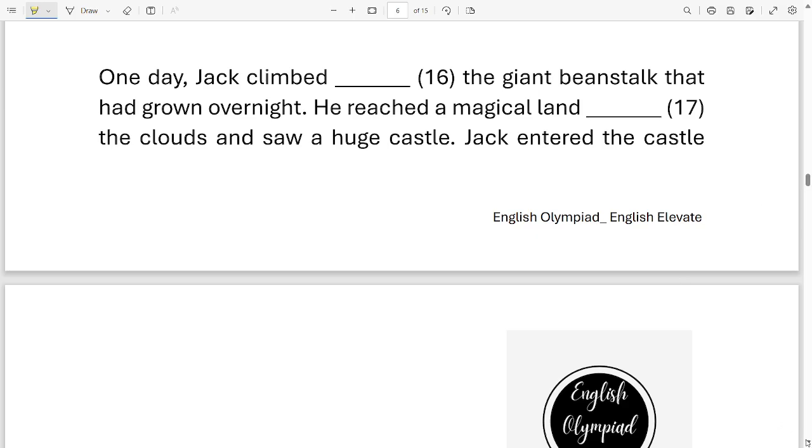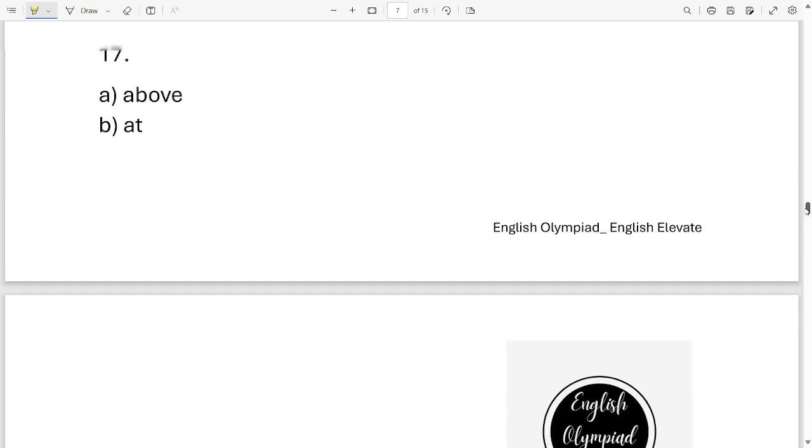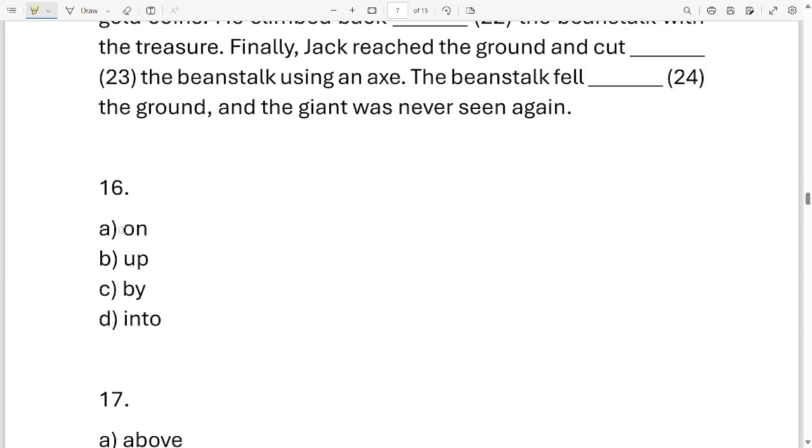Let's get started. One day Jack climbed dash the giant beanstalk that had grown overnight. Now for blank 16, let's go to the option. Options are on, up, by, into. These are the 4 options. Which one is correct? It is option B, up.